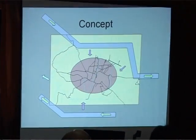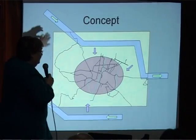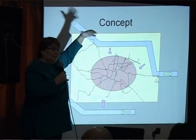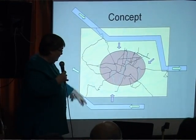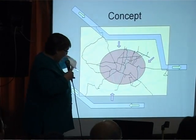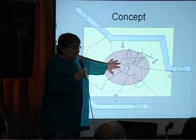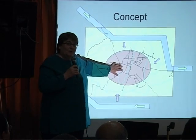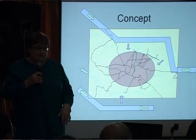And this is the concept behind Peter's model, that we had the fault to the north, where the water potential was high, the elevation was high. We had the river down to the south, where it was low. And then in the middle, in this pink area, some people were watering their gardens, so that added water to the system.